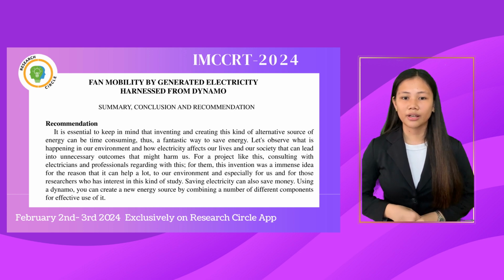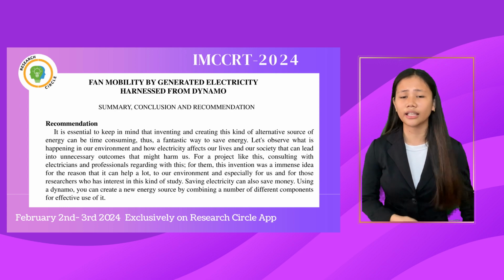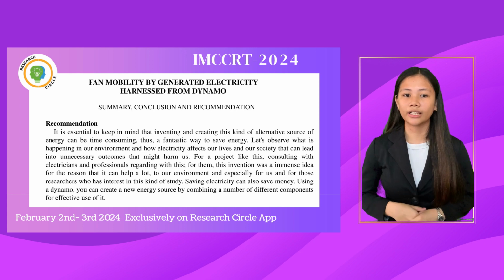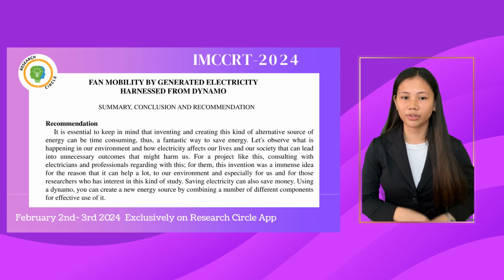Let's observe what's happening in our environment and how electricity affects our lives and our society that can lead to unnecessary outcomes that might harm us. Saving electricity can also save money. Using a dynamo, you can create a new energy source by combining a number of different components for effective use of it. And that's all.